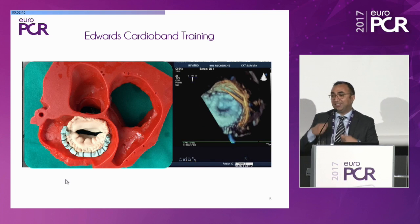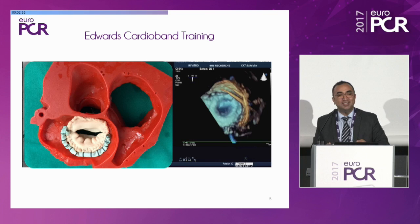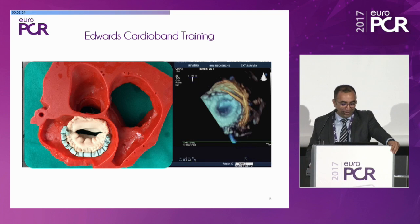The bonus is I can then take it out and look at it and actually see what I've done, okay, which you can't do in the human. So this is another added advantage.